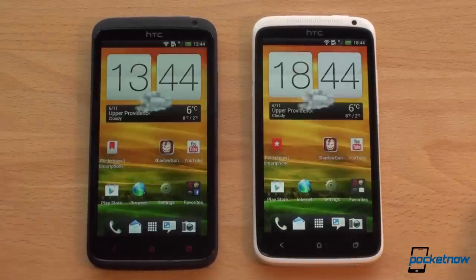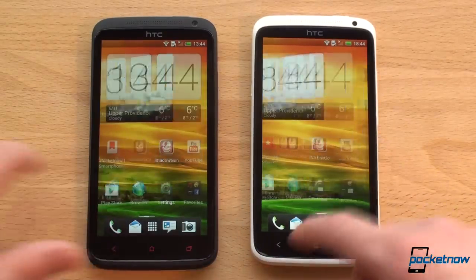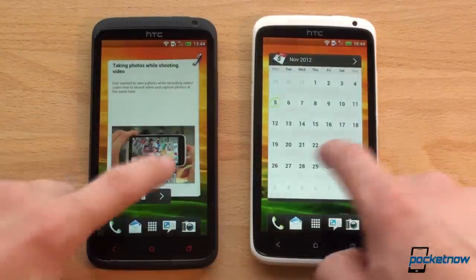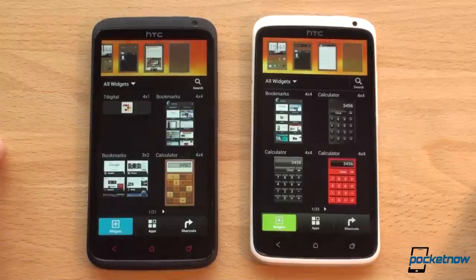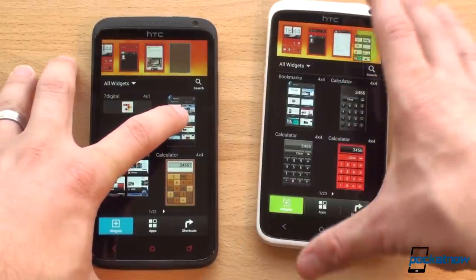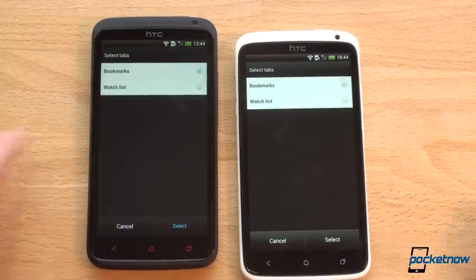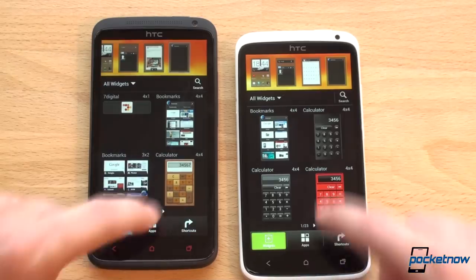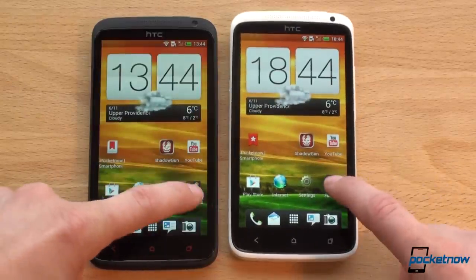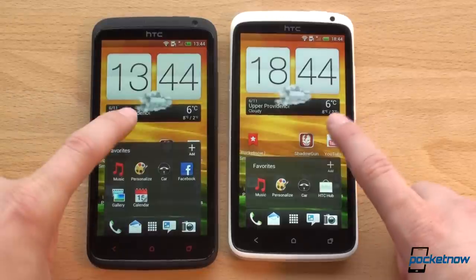So let's go back to the home screen here. Let's flip around. See if we can perceive any difference here. The One X was always a little bit laggy when opening folders, when adding widgets to the home screen. So actually, let's tap and hold and see if we can sense any difference. So I'm going to drag this over here, drag that over there. Okay, I'm going to click select. And not much of a difference that we can tell there. Let's look at opening a folder. So here's a folder and a folder. Definitely faster on the One X Plus. Let's do that again. A little bit faster on the One X Plus.